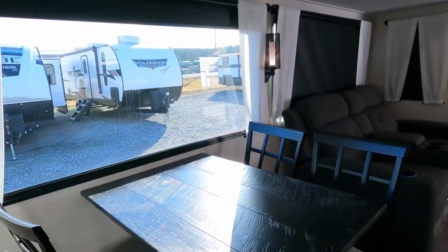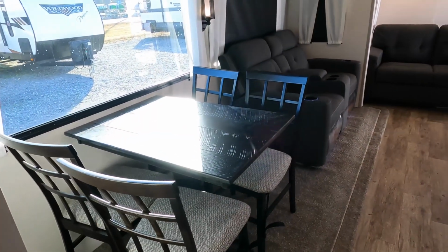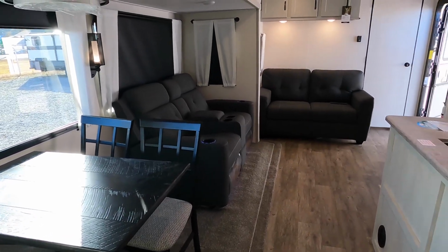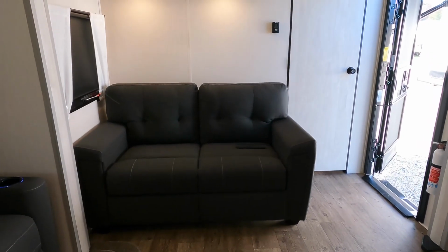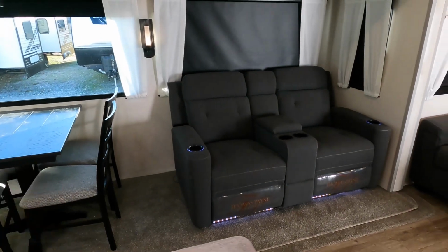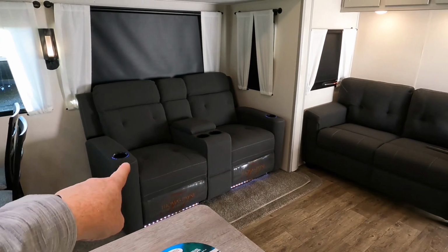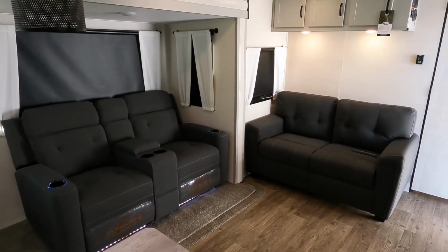So you can order it replacing the table with a booth. It is a relatively new model that has come out, so I don't think they've built any just yet, but it is going to be an option in the future, maybe giving you sleeping for 1, 2, 3, 4, maybe 5 if you were to order it with a booth. But Thomas Paine Collection furniture all the way throughout the coach. These two here are theater seats with the additional LED lights underneath.